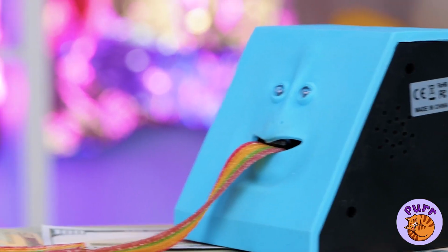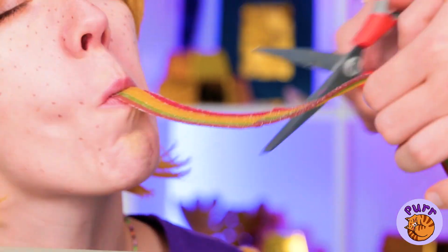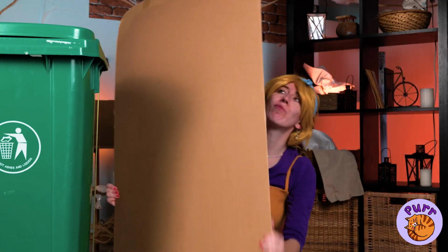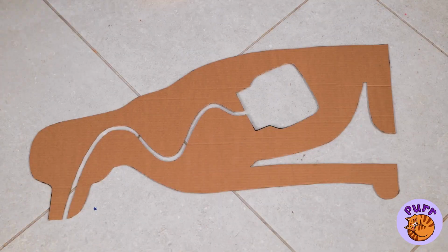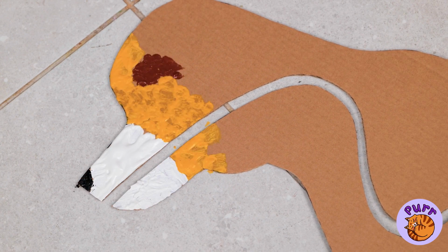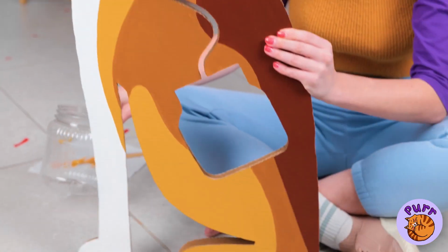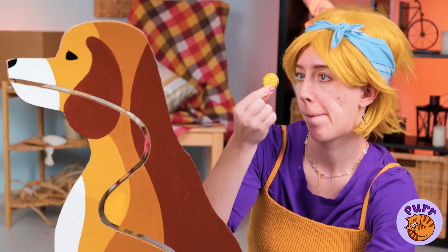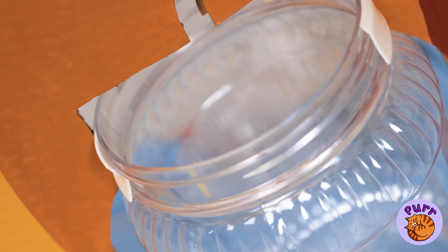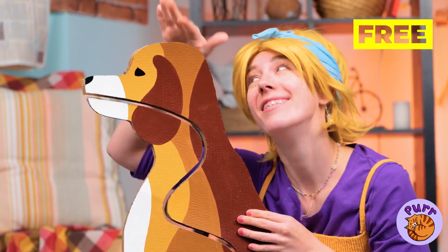Speaking of chewing, keep an eye on your candy. Well, we can have some food-based fun with our cardboard doggy digestive system. But let's add a fresh coat of paint. And the best part is, he's a bank too. Feed him a coin and it goes right in the jar. Aw, now that's a good boy.